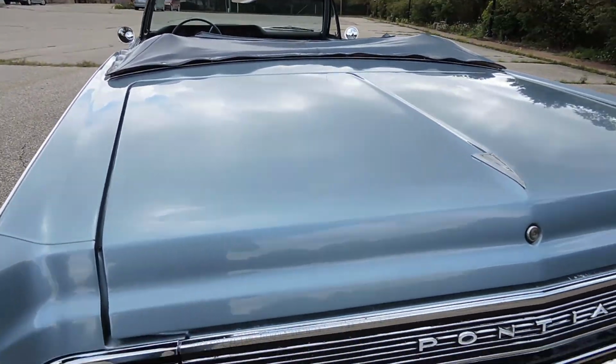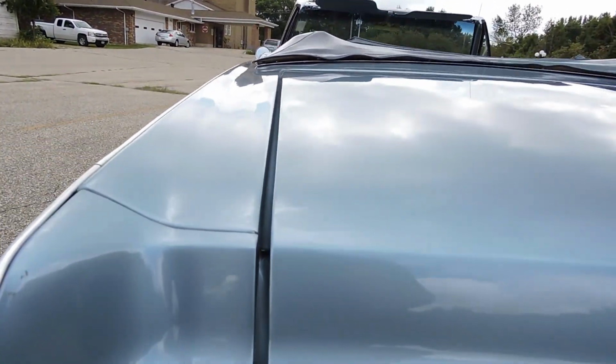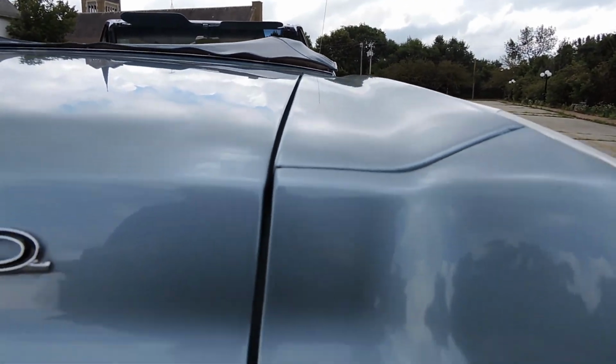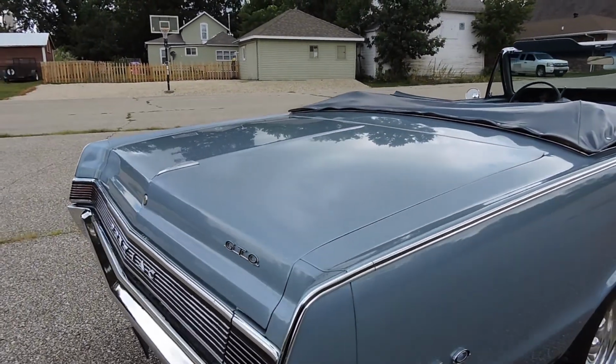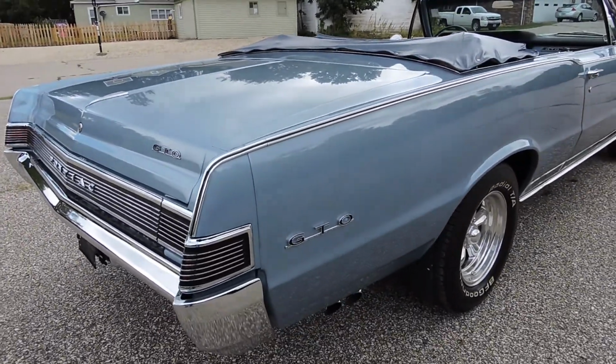Inside our trunk, the floor all looks good. It's got the gray spackling. Trunk gap all looks good. It fits nice against the top of the quarter. It's got all its correct GTO emblems and stuff on the exterior of the car.